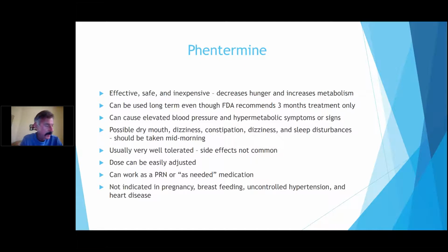There are side effects. There can be a dry mouth. There can be dizziness. There can be constipation, sleep disturbances. So we want to take it around mid-morning. It's usually well tolerated. Side effects are not common, but they can occur, and we can dose the medication as needed. It can also be used as needed. We have some patients who just take it on the weekends or maybe every few days, and it can be used effectively that way. It's not indicated in pregnancy, breastfeeding, uncontrolled hypertension, and heart disease.